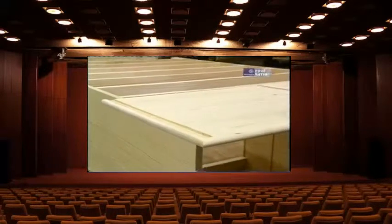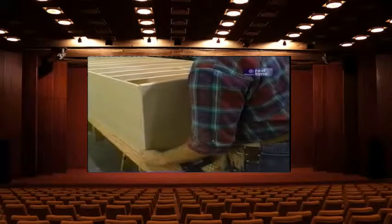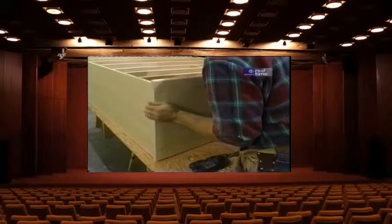Now with glue in the dados and along the rabbet at the back edge, I'm ready to set the top in place. And once I get it in its final position, I'll fasten it with some screws. Now for each screw location, I'm going to drill and counterbore.